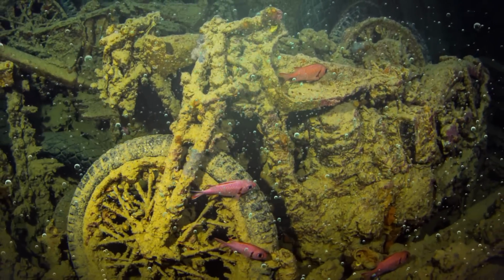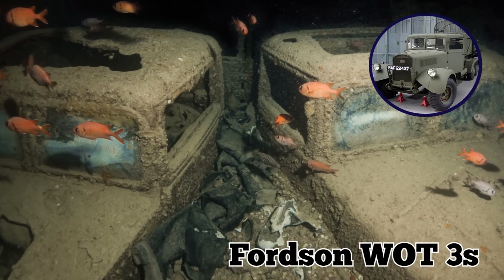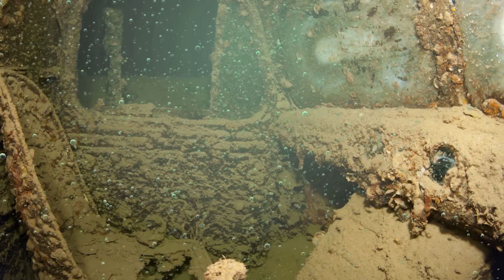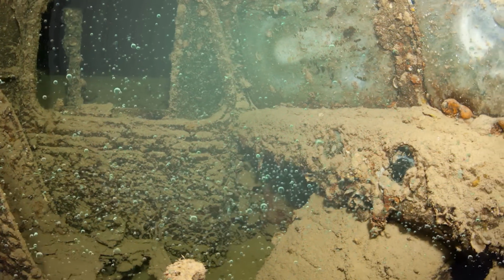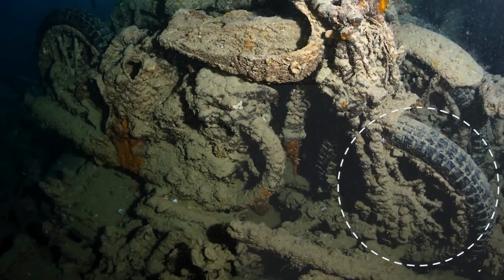Aside from a green, mossy coating of algae and other marine life, the bikes, which are Norton 16H motorcycles, and the trucks, Fordson WOT3s, are in incredible shape. It almost looks as if you could wipe the green plants away and they'd be as good as new. You can even see the black rubber and the tracks of the motorcycle's tires poking through underneath.